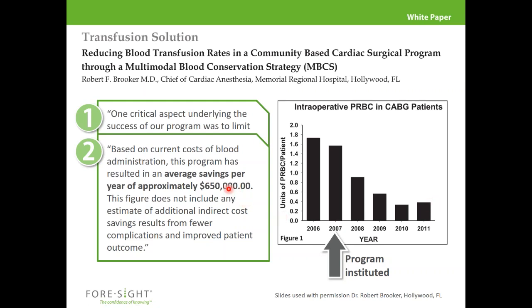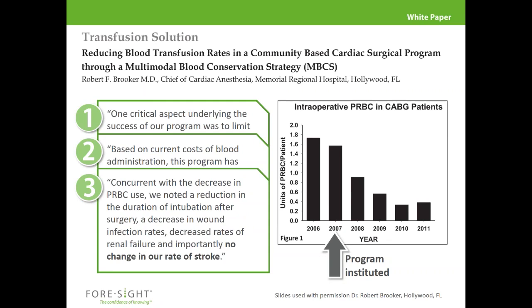And it results obviously in a significant cost savings to the hospital, but more importantly, it improved our outcomes. And the outcomes I'm referring to are the things that our Society of Thoracic Surgeons track to create each program's quality rating, and that includes stroke rate. So the really neat thing about this was we decreased our blood utilization, but our stroke rate did not change. It did not go up. So we used a significantly smaller amount of blood in patients and didn't cause more brain injury.